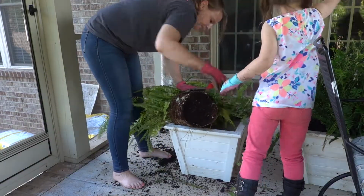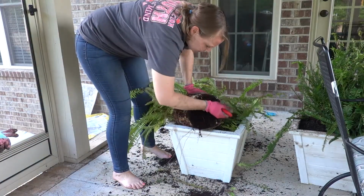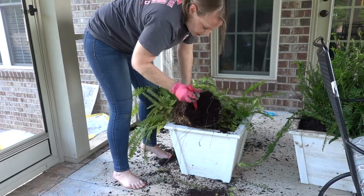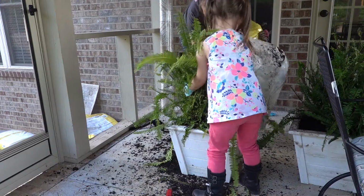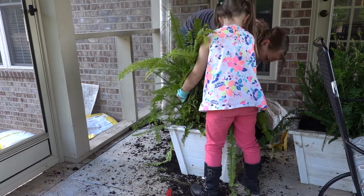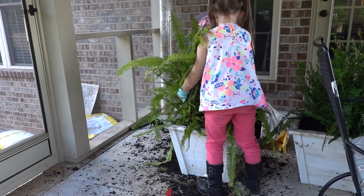Aubrey really, really wanted to help me when we were planting these. We had been talking about it, like I said, for like a month, and when we were going to do it, we bought her little gloves to go with it and everything to get set up for us to plant these plants together. And so she was so excited to help me. You can see her here holding the plants up, and in a couple of minutes she was like, okay, Mommy, I'm done. I don't want to do this anymore. So I wound up finishing it all by myself, but she really enjoyed it. And so I hope that we can do more things like this together.